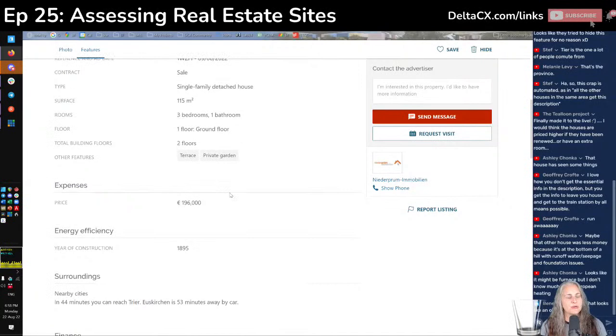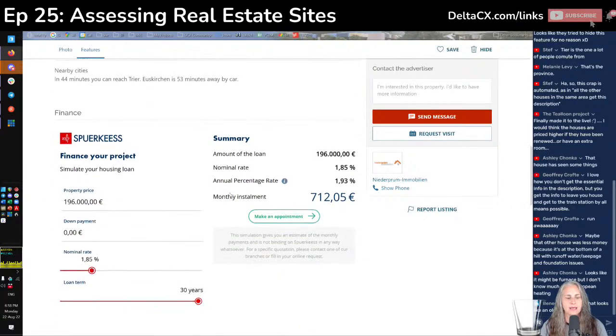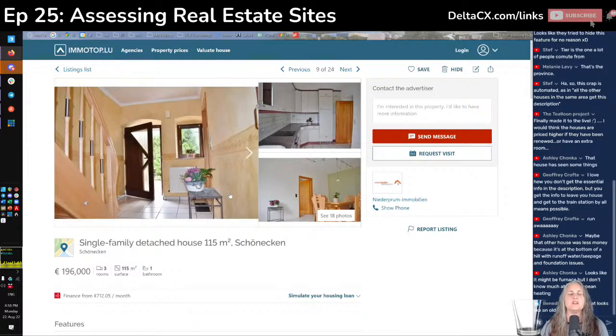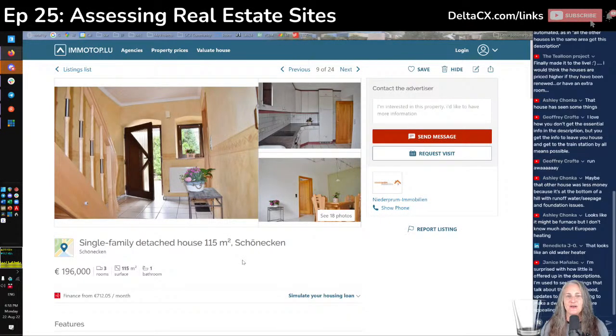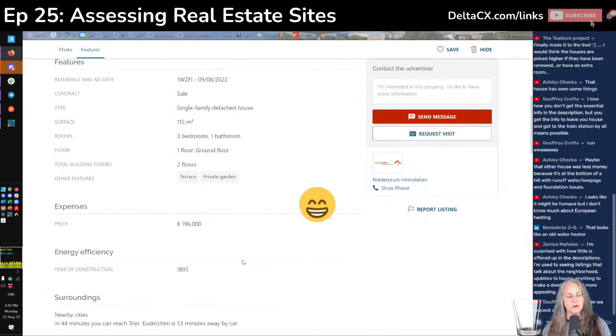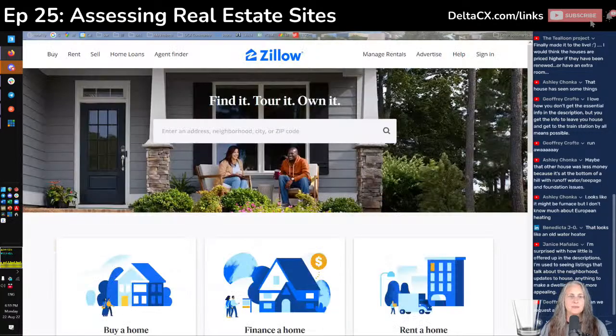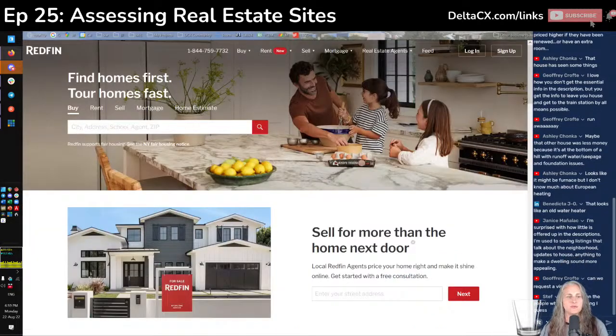All right. So, yeah, where is the description? I know in America we are used to websites that include a highly descriptive, even flowery description of the property. You know, this charming house built in 2007 is part of a master planned community. I'm improvising. Janice says, I'm surprised with how little is offered up in the descriptions. I'm used to seeing listings that talk about the neighborhood, updates to the house, anything to make it sound more appealing. Right, Janice, but you are American, used to American listings, as am I. So let's take a look at the world of what Janice and I are used to. Let's switch over. I've got Zillow and I've got Redfin open.